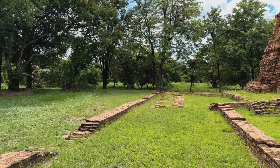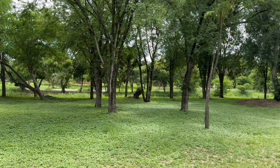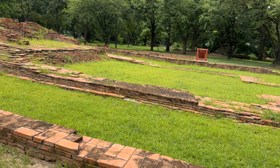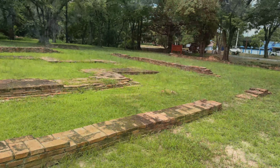And now it's just kind of out here. There would have been a moat that would have surrounded it completely. And the moat is on three sides. You got to come across a little tiny bridge to get over here to it. It's kind of out of the way. You don't really know how to get over here, but you can see it from the road pretty easy.